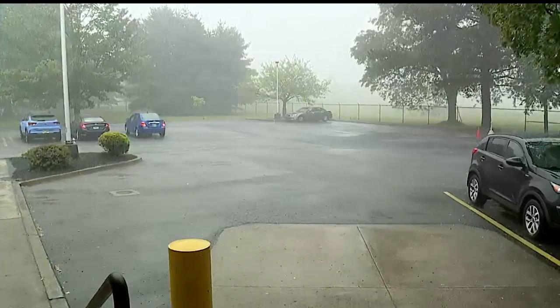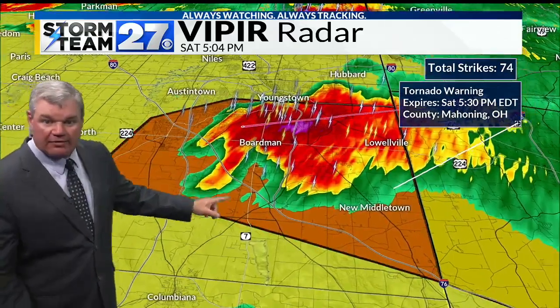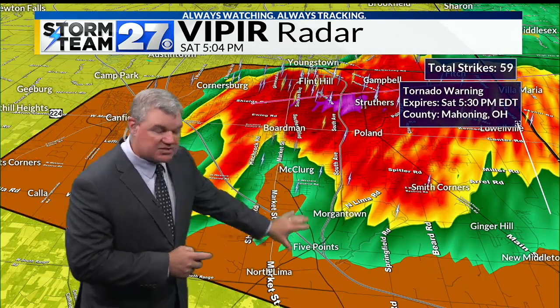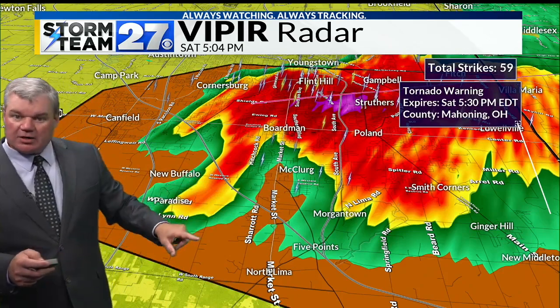As we get back to Storm Team 27 Viper radar, though, the area we're really concerned about is this rotation part of the storm. And right now, that's pretty much centered from Boardman, Poland, south down toward 5 Points. So McClurg. Now, what we're watching, and we watched this earlier with the supercell, I talked about these regenerating. And these supercells tend to do this. So we see a little notch starting on the front side again, and these sometimes just jump to the next path. So we'll watch that off to the east. That's down toward New Middletown.